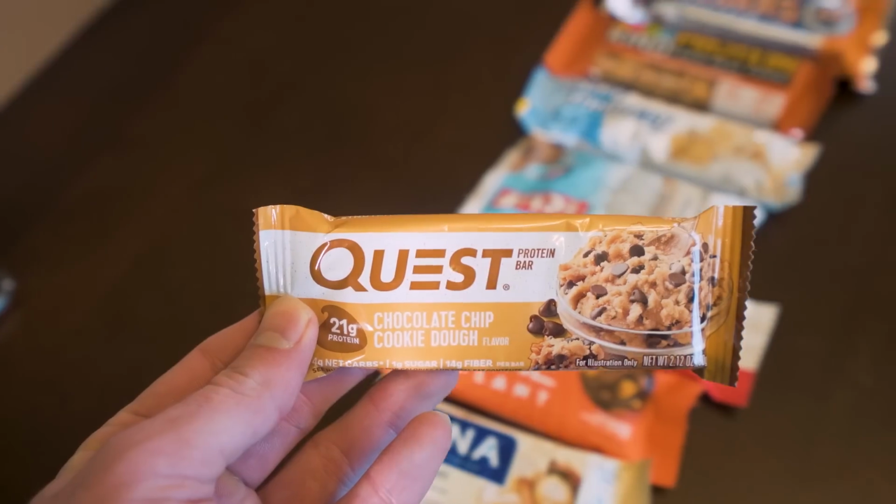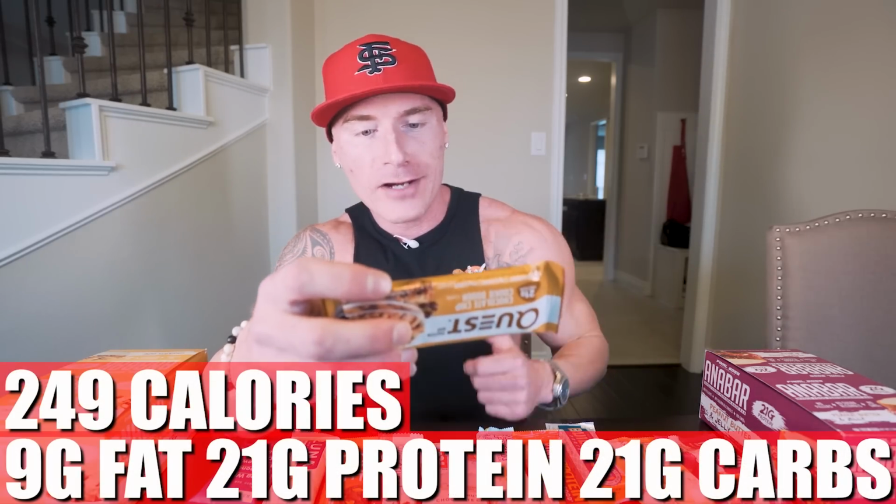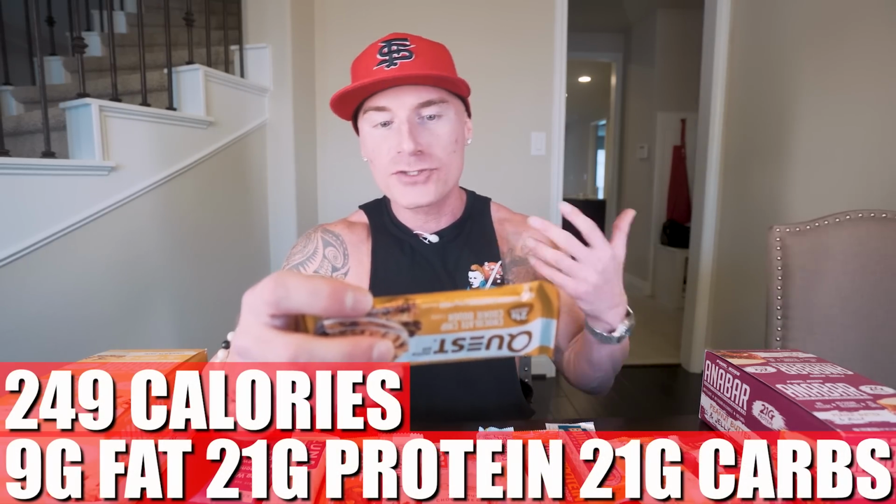All right, baby, let's get this thing rolling. Starting off, bar number 1 is a Quest bar. This one is chocolate chip cookie dough flavor. I put these in a lot of meal plan videos. I've been eating Quest bars for a while. One, the overall macros on it are pretty good. 9 grams of fat, 21 grams of protein, 21 grams of carbs.